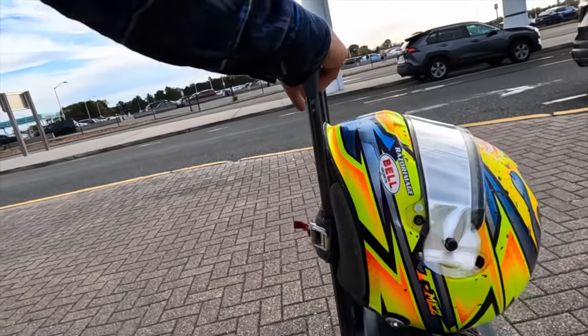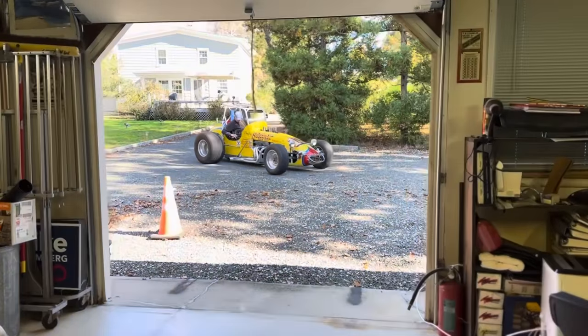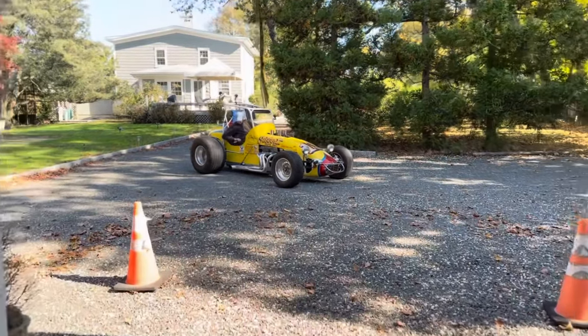Got my helmet, and I just got off an airplane. About to drive something very unique.